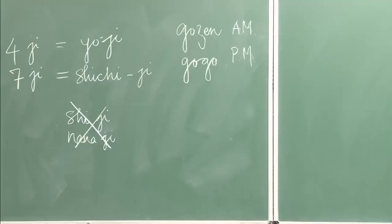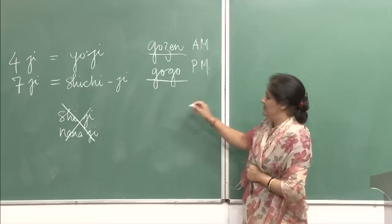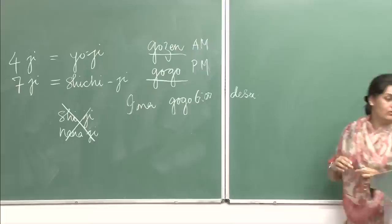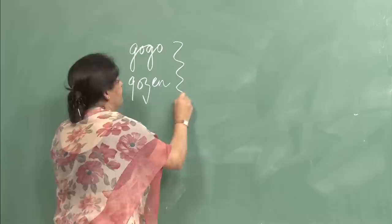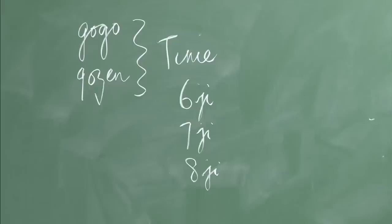Now, what do you do with that? Unlike English, gozen and gogo will be written or said before time. Before time. That is, ima gogo rokuji desu. Ima gogo shichiji desu. Ima gozen hachiji desu. Before time, you will place gogo and gozen before time. Rokuji, shichiji, hachiji desu.